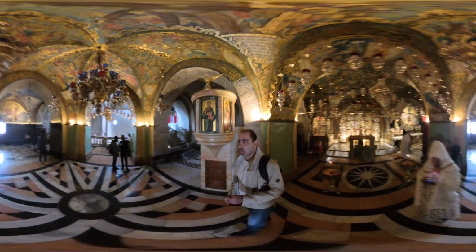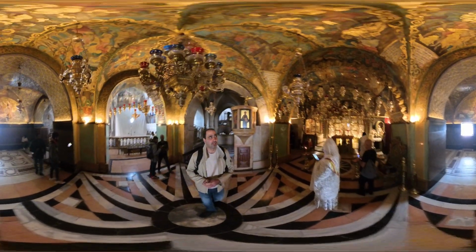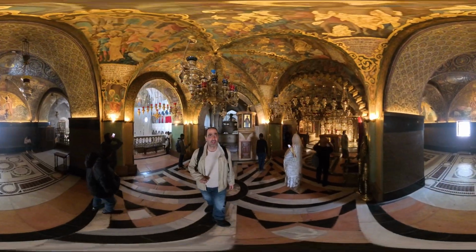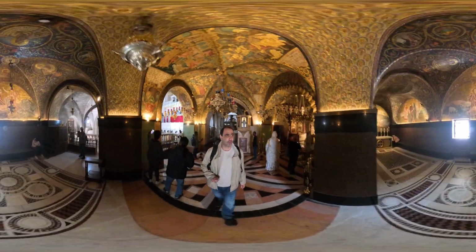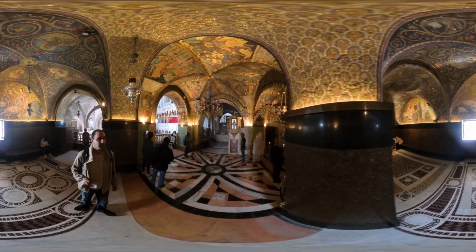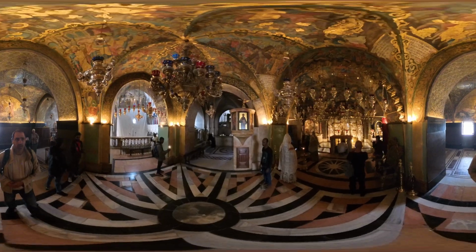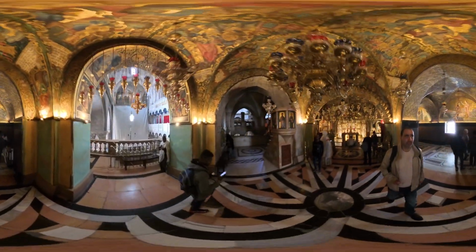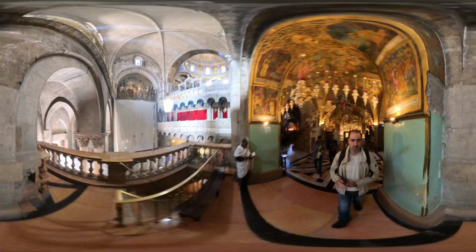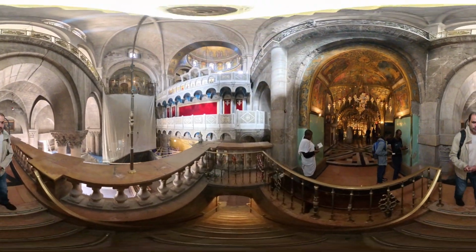And you can see the difference of the ceiling between the Greek Orthodox and the mosaic in the Roman Catholic side. So we'll go back down now, and after Jesus was crucified, they took him down of the cross.